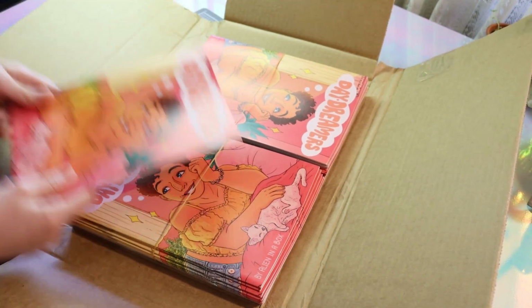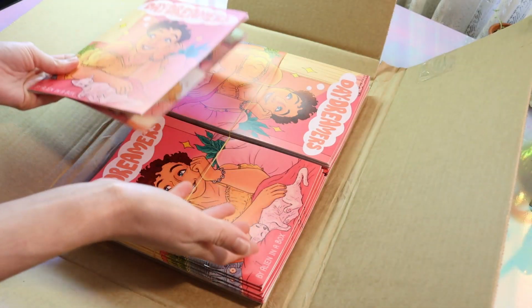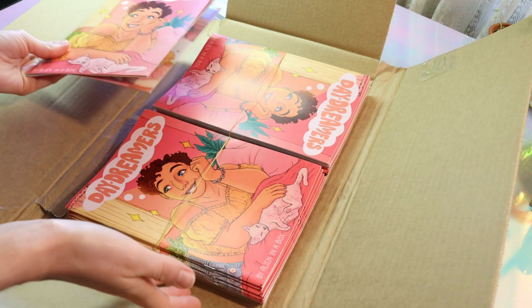It actually worked! So I guess now I'm supposed to like count them, aren't I? I've never had a product professionally made before, so I'm like, what do I do?